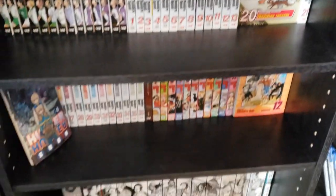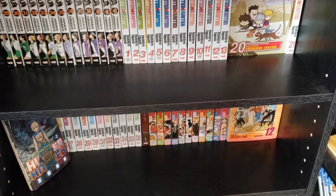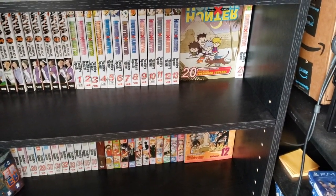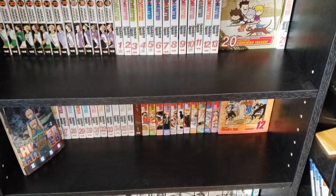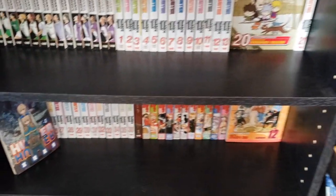Hunter x Hunter, 1 to 36, up to date. The hiatus will be forever. I feel really bad for the mangaka, but I watched the anime for this, and I really loved it, so I ended up picking up the manga to support the mangaka.